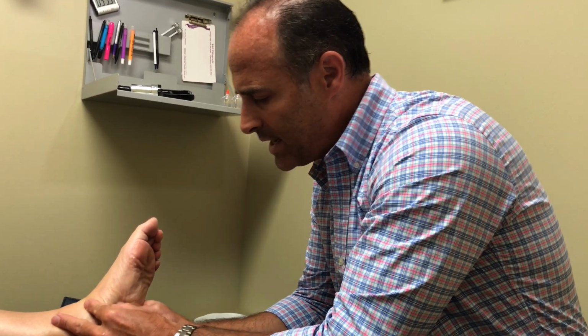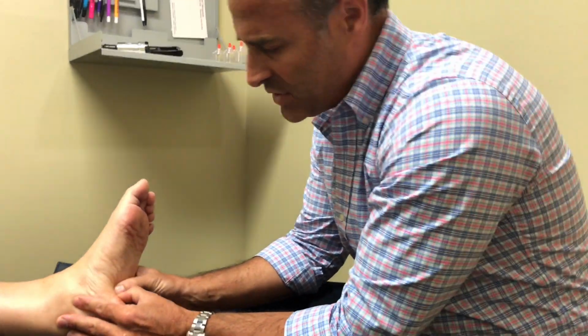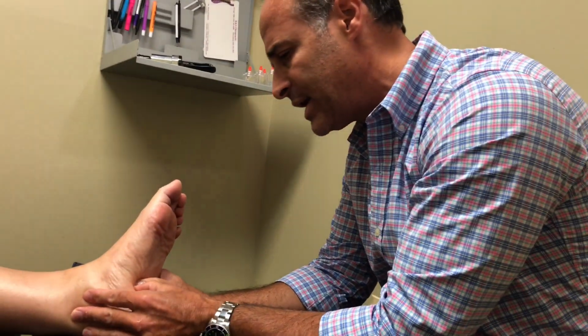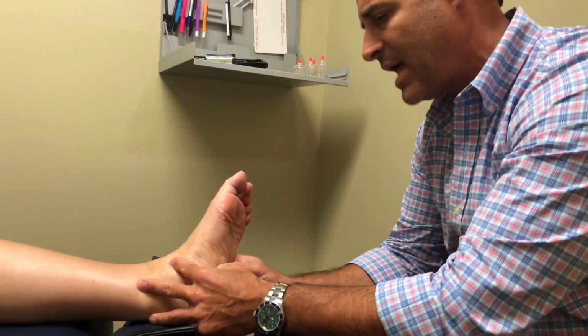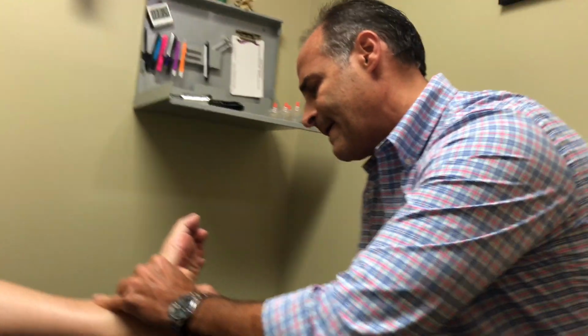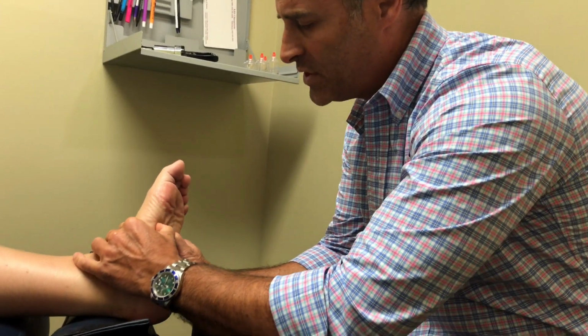So we're getting in here, and we're breaking up some of this tissue that lays in here, this abnormal tissue, and it hurts, and it doesn't feel great. We already had it on electrical stim, and we put that on the bottom of the foot, and that relaxes everything. And now we're getting in here kind of hard and working this. We're trying to break down all this scar tissue that's built up along this arch.